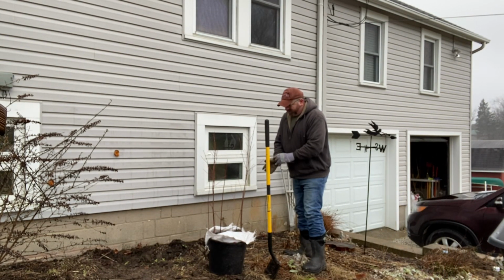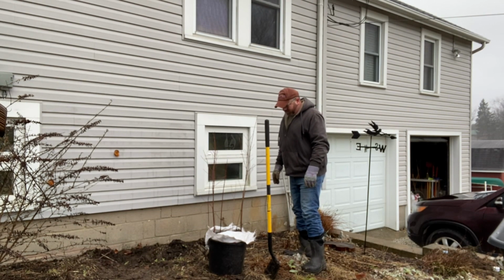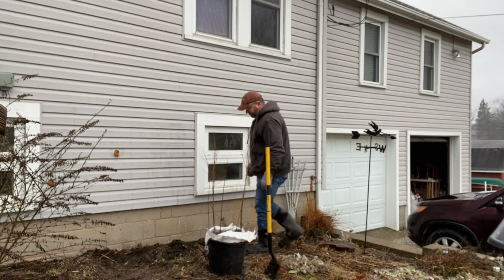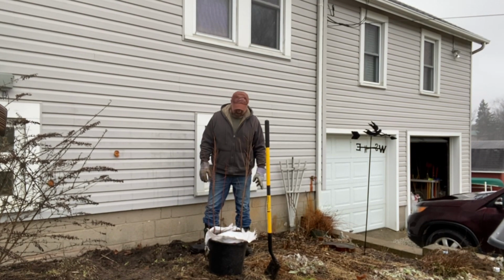All right, so I've got my, well, I was aiming for 3, but I might have as many as 4 to 5 young silver maples in this pot. This is the dormant time of year for them, so the way I'm doing it shouldn't cause too much damage to them.